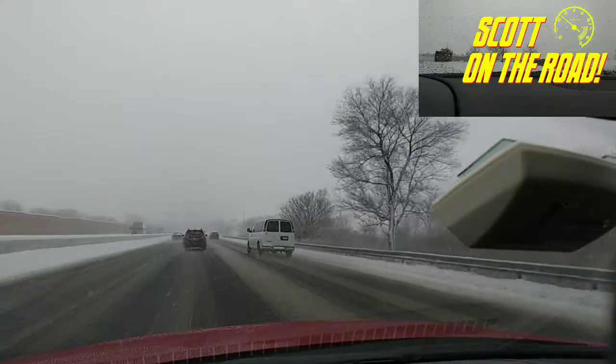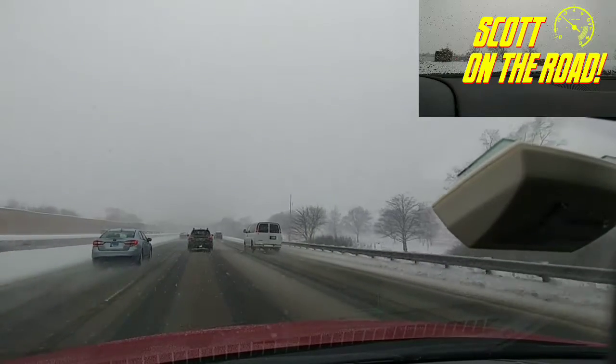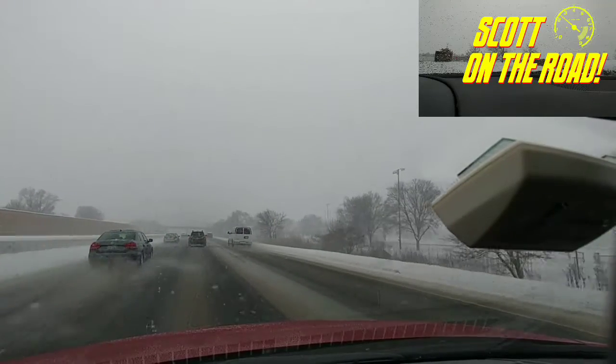Here comes Airport Road. Gonna slow this down a bit. Guy in front of me is slowing down. Actually, a lot of brake lights coming up here as we approach airport.